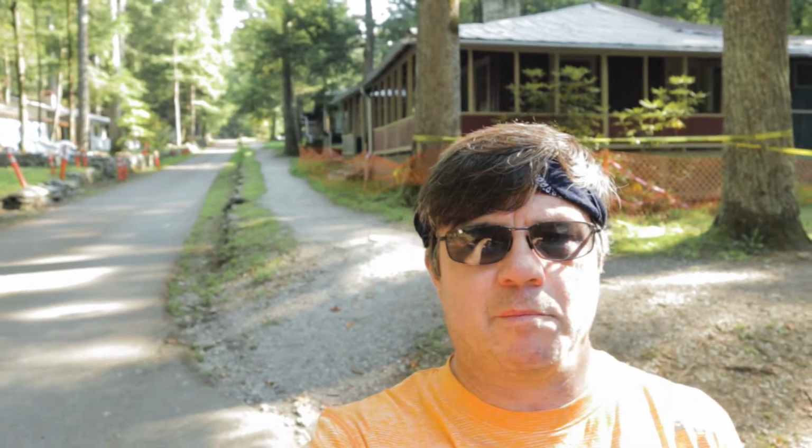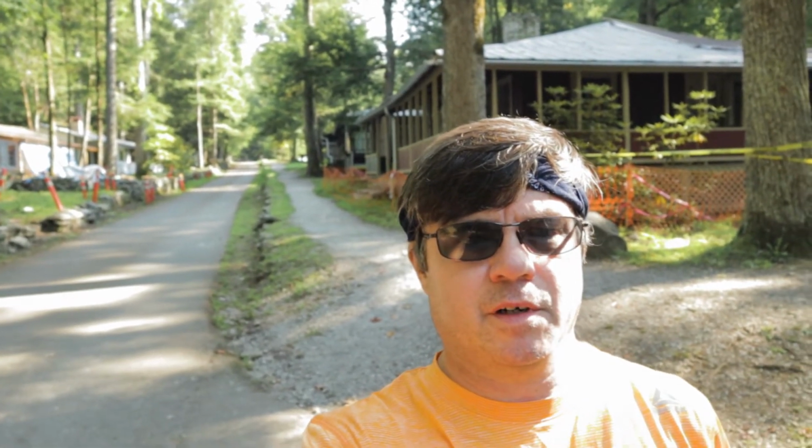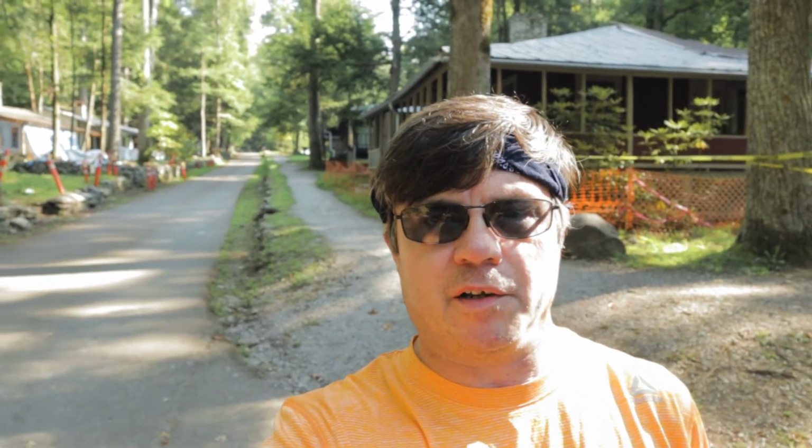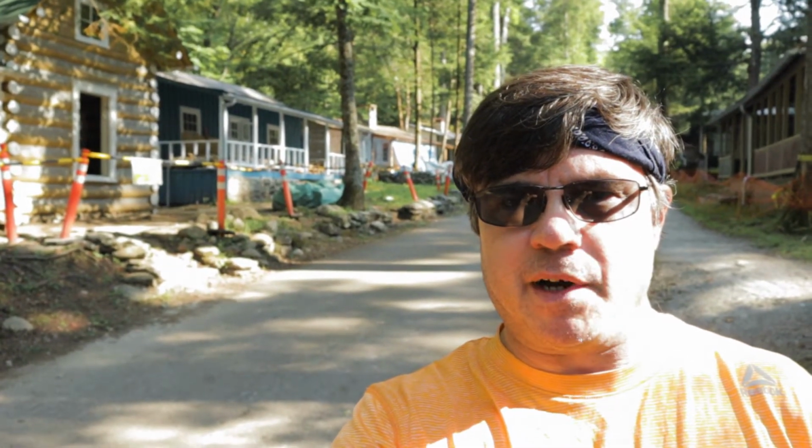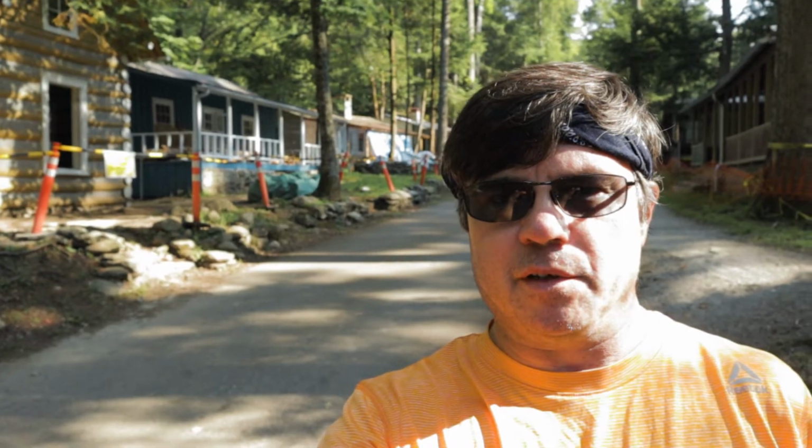Hey guys, so behind me is Daisy Town, which is sort of the main street or main area of Elkmont, the Elkmont Resort area. Lots of historic homes here. If you look off in the distance behind me, you can see some construction equipment and lumber. They're taking a lot of these old homes that were too dilapidated to even go into, had rotten floors, rotten walls, and they're restoring them.